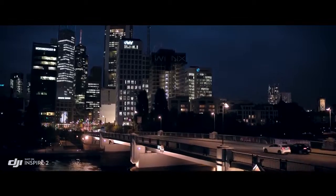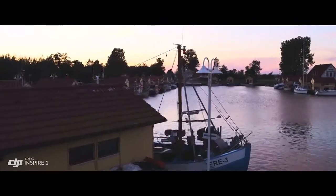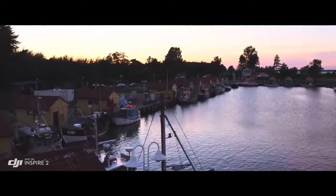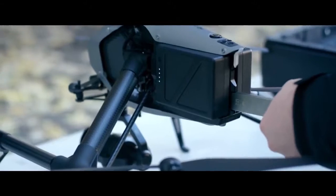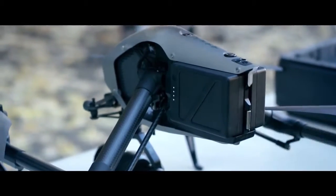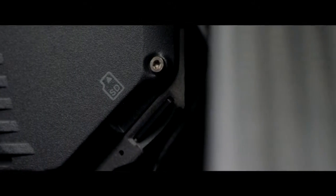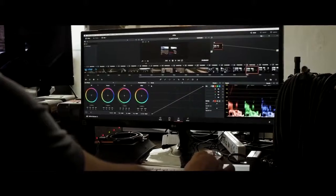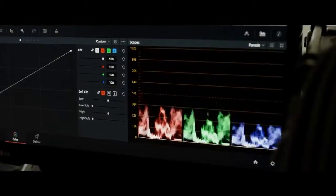The Inspire 2 image processor, known as CineCore 2.0, offers Cinema DNG, ProRes, H.264, and H.265 recording onto a detachable PCIe SSD drive with a maximum read and write speed of 6 gigabits per second, or a micro SD card. ProRes is a widely used delivery method for post-production, offering flexibility for editing while not compromising image quality.